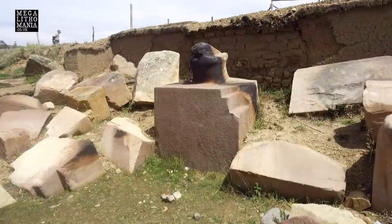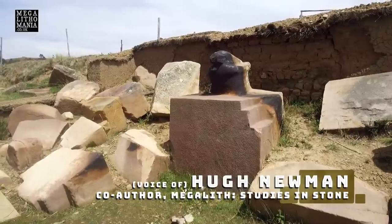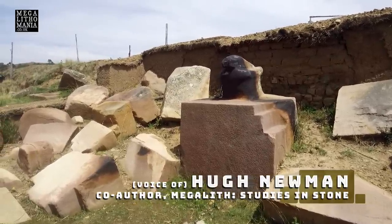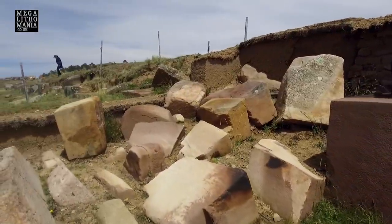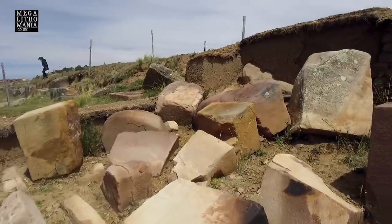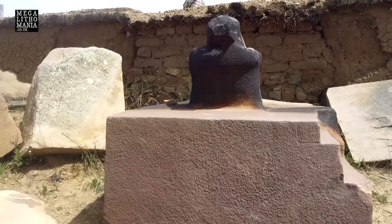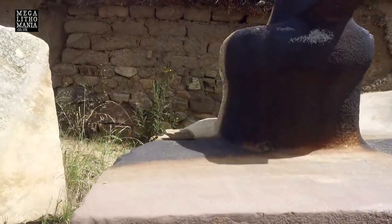So we're here at the great serpent temple of Santiago de Jote Oje. This is a beautiful site, recently excavated just a few years ago. You can see these huge sandstone blocks and the Chakana corner here with the great serpent on top. This is absolutely beautiful and amazing.